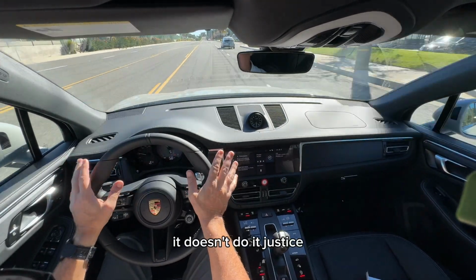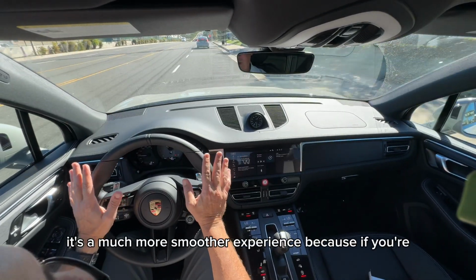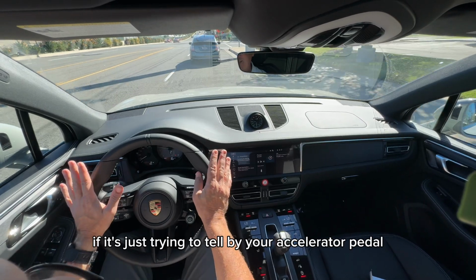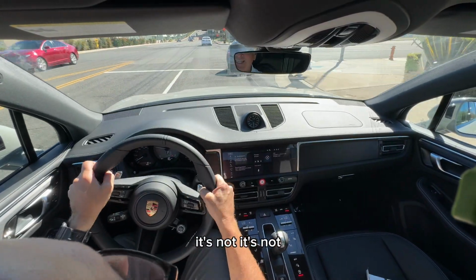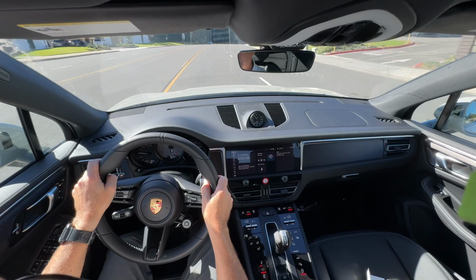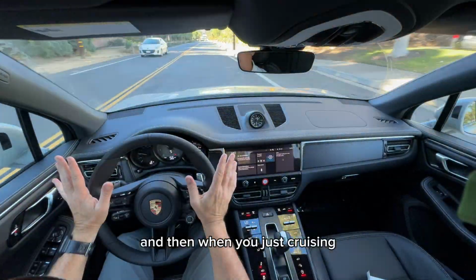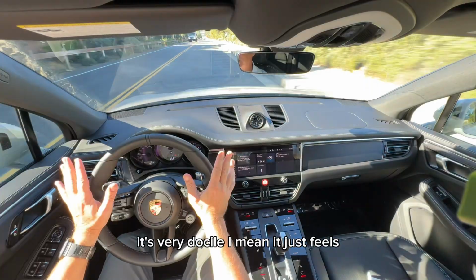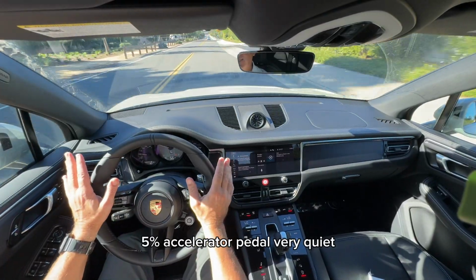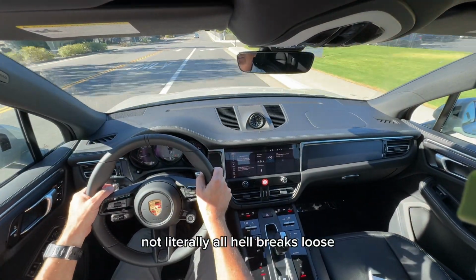It doesn't do it justice when you're not shifting manually, so you can stay in the gear you want. It's a much smoother experience, because if it's just trying to tell by your accelerator pedal and the dynamics of how you're driving, it's not as smooth, is what I could say. No problem getting around anybody. And then when you're just cruising, it's very docile. It feels just like an S when you're at like 5% accelerator pedal. Very quiet, have a normal conversation. But when you get on it, literally all hell breaks loose.